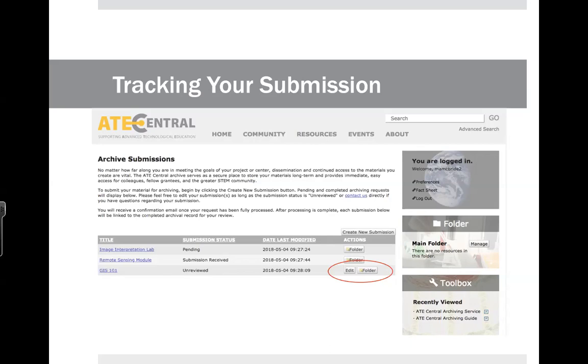Okay, so once you've submitted something through the form, a table will appear on the archive submission page. So this is the page that we looked at originally with the Create New Submission button. You can access anything you've already submitted and check on the status of your submissions on this page. So you see a few example submission statuses at the bottom. Unreviewed indicates that no one has begun processing the submission yet. Pending usually indicates that the support specialist, Michelle, has a question about the submission that has not yet been resolved, and chances are you would have already received an email from her by the time you see that status.